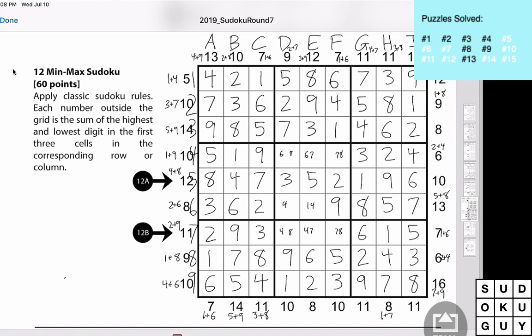And we know which way this 1 and 4 should go because of this guy. And this 4 is going to tell us how these go. 8 and then 7 and 4. So 8, 4, 7 in this order. And then we can just look at what's left in each of these columns.